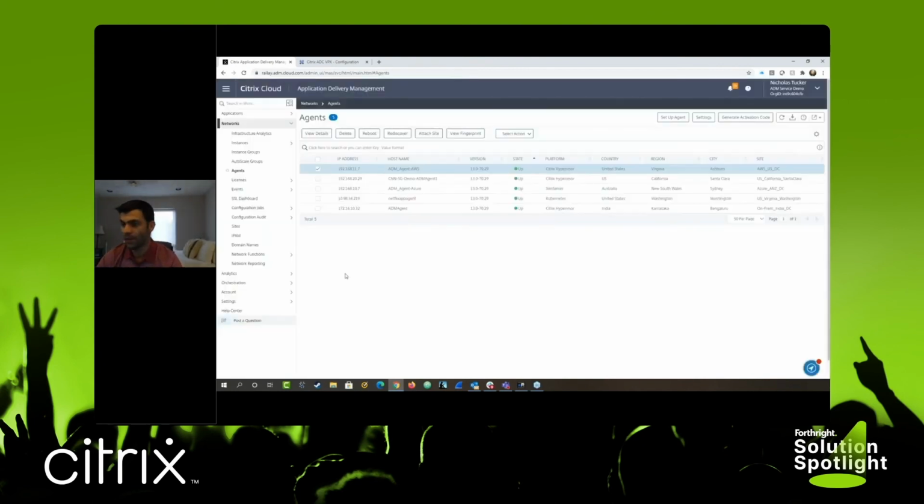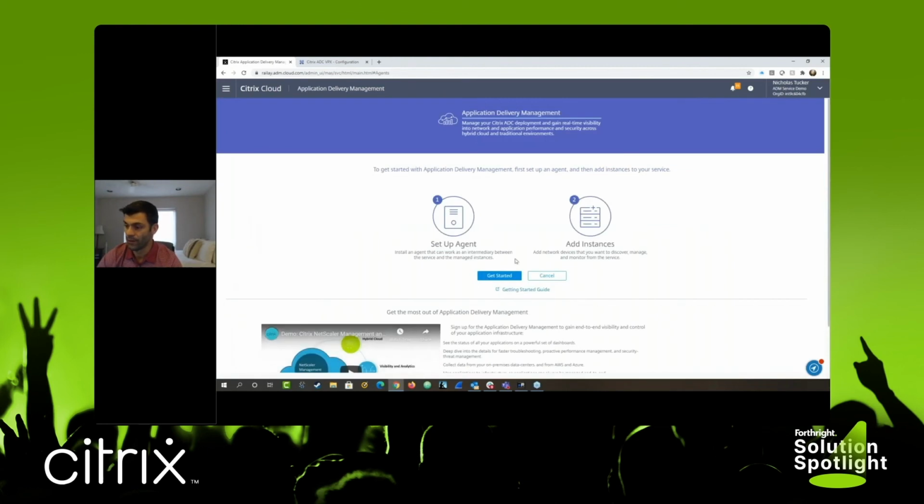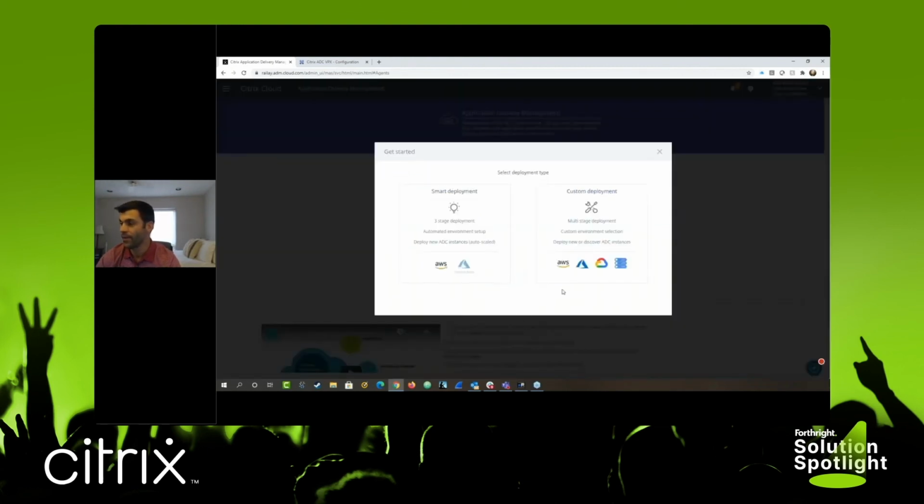with that agent. If you want to add a new ADC instance to an agent, simply click on the setup agent here, click on get started, and then you're going to be presented with these 2 views. Currently, smart deployment is only supported with AWS. Smart deployment basically means a pre-configured template. So it will deploy the agent for you. For those of you who have worked extensively with the cloud, it will create a virtual private cloud for you, the subnets for you, and it'll do all that configuration, and it's basically made for that quick access.